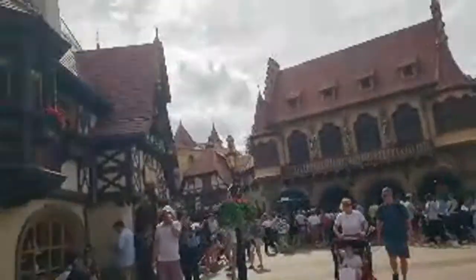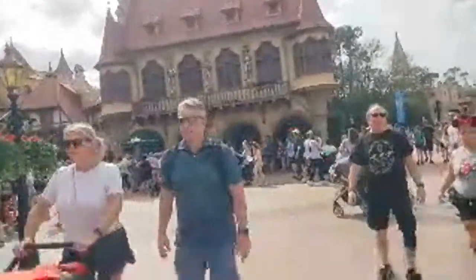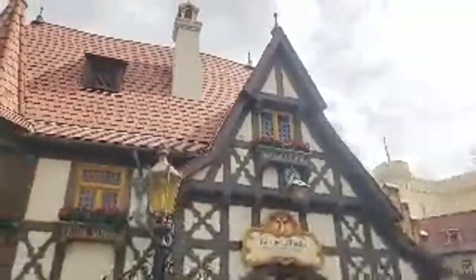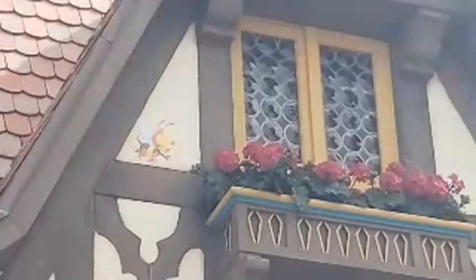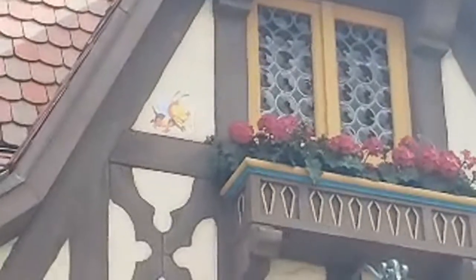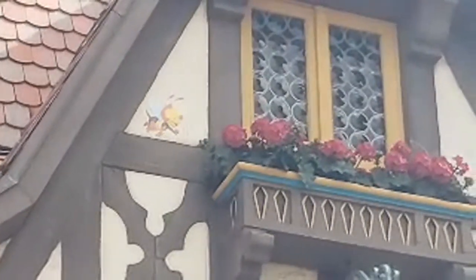Okay, here we are in the Germany Pavilion. So the first one we're taking a look at is the new one. It's Spike the Bee. He's right up there at the top. Some different cartoons.